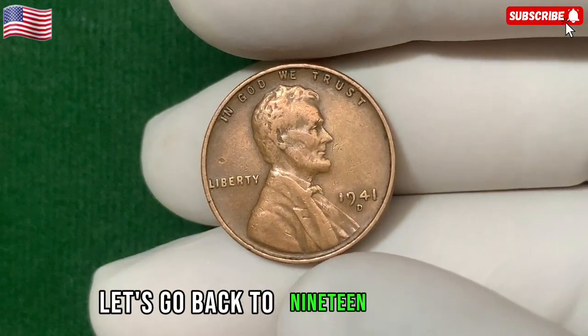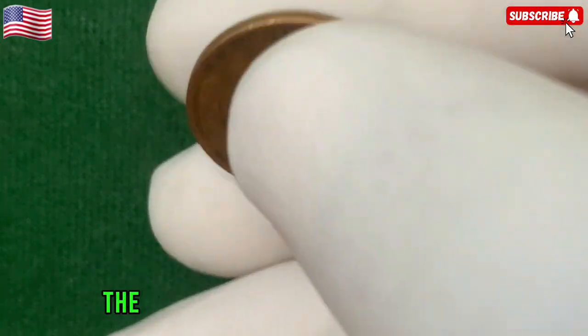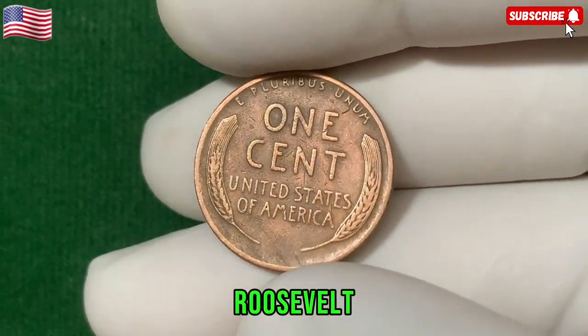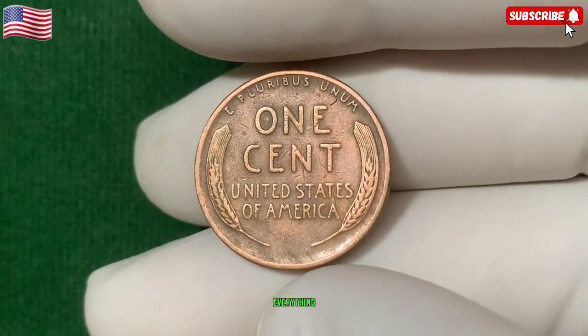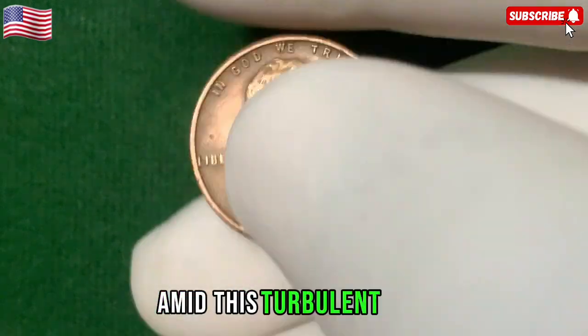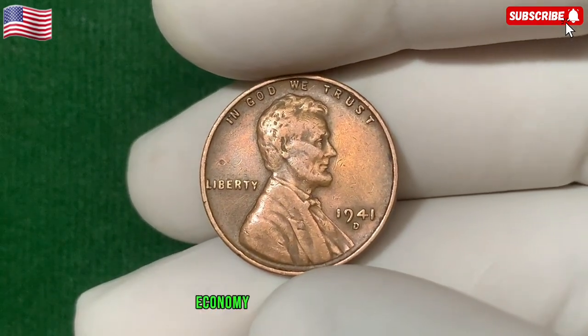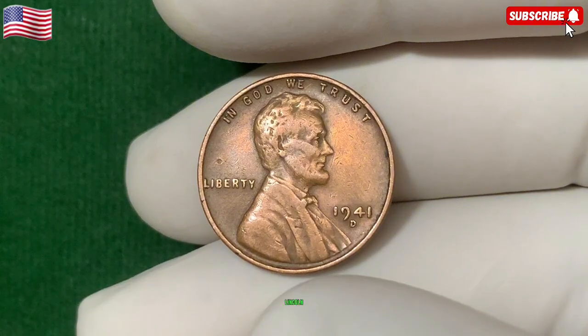Let's go back to 1941, an unforgettable year in American history. The world was on the brink of war. Franklin D. Roosevelt was president. The attack on Pearl Harbor would soon change everything. Amid this turbulent time, the U.S. Mint was busy producing millions of coins for a growing economy and a nation in transition. Among those coins was the humble yet iconic Lincoln Wheat Penny.